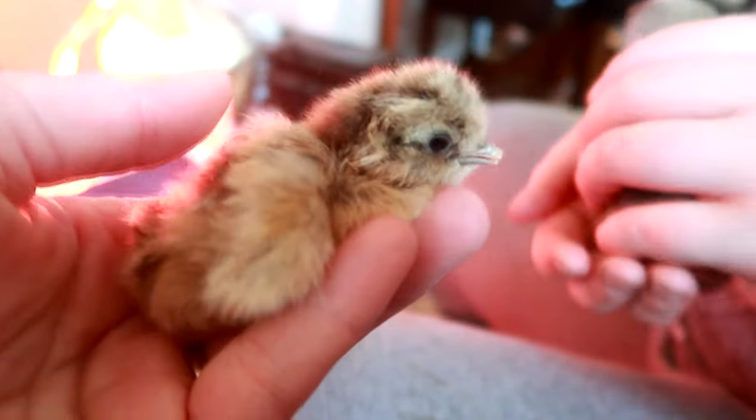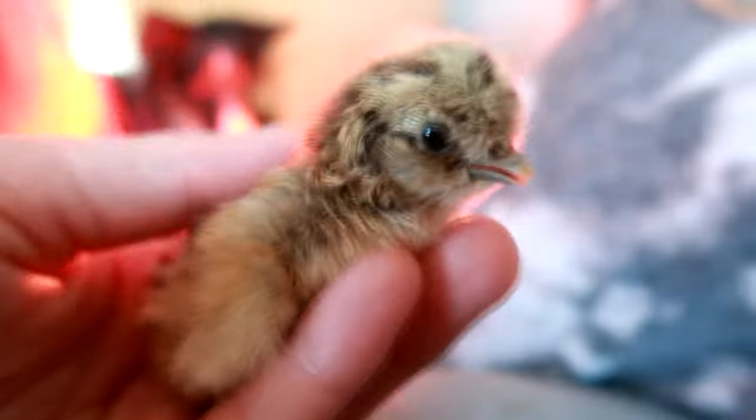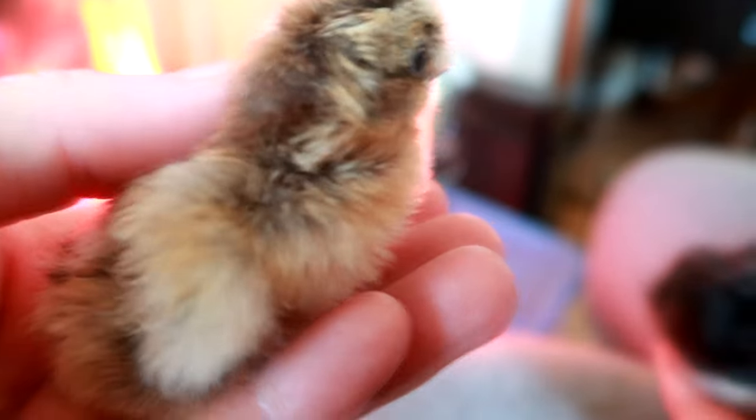This one is so cute. They look ratchet. This one's also one of my favorites. I'll put a picture here of a Polish chicken, so you guys can see what this is gonna look like.